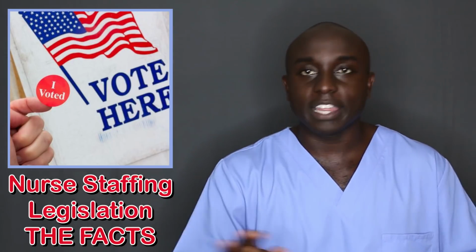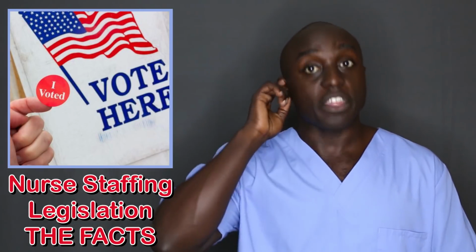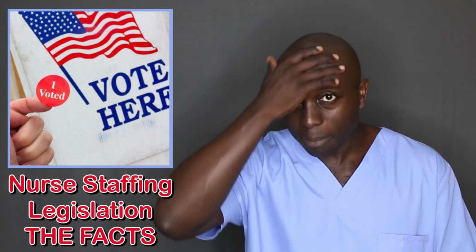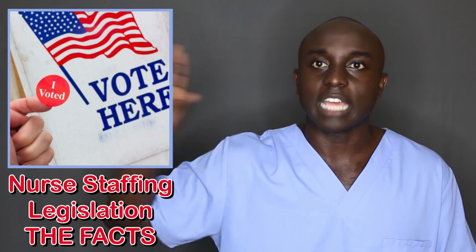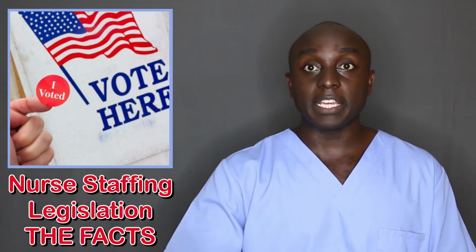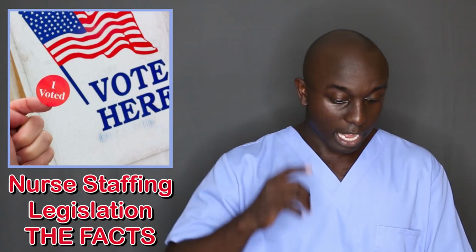Whatever the math is, the maximum limit is 6 patients, but making sure that they are all stable. For pediatric patients, the maximum assignment for any pediatric patient is 4. It's obviously stable. Same rules come for intensive care and emergency department. That is all still the same. It doesn't matter what kind of ED or intensive care, those numbers will stay the same. But when it comes to peds, the maximum is 4. It doesn't matter what unit.